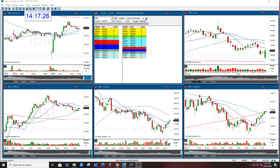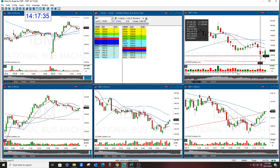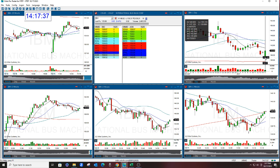IBM has a nice move here today. Gap down here today, and I had called the 140 puts on Friday, and it worked. So again, you're actually going to get out of this with money here. Today was the most profitability, to be honest with you. Gap down here today, open at 137.12.